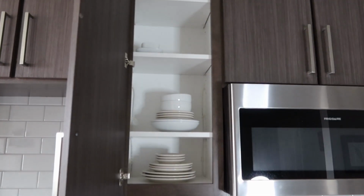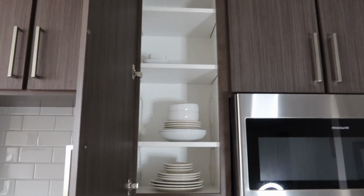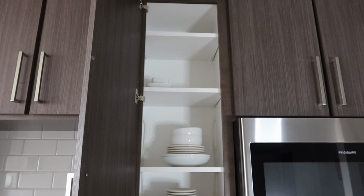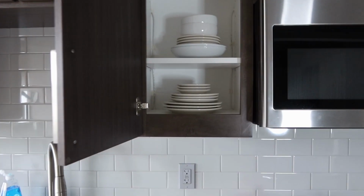Here is where I put my dishware. I'm sure this is not being used super efficiently in terms of space. There's a whole shelf up there that I can't reach that is just empty, but I have my plates and then my bowls.